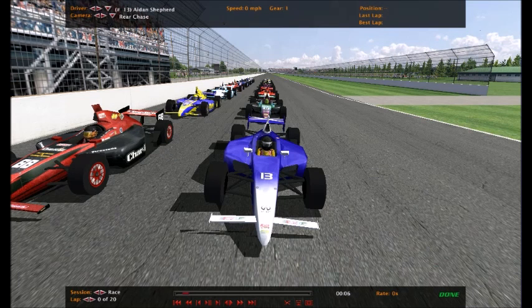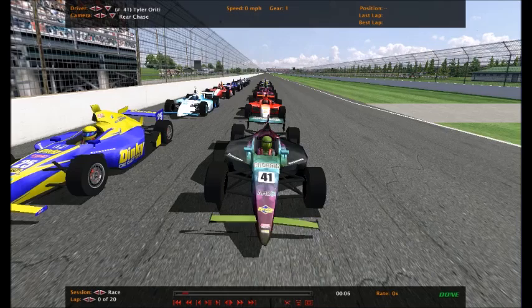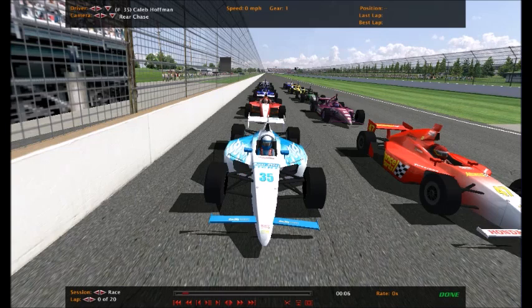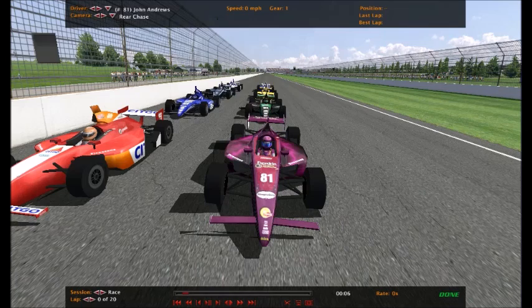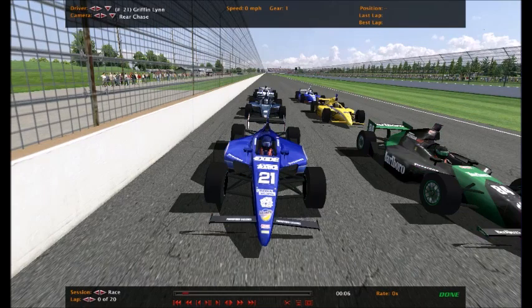Aiden Shepard starts on the pole in the number 13. Alongside him, it's the number 68 of William Johnson. Then we have Tyler O'Reilly in the number 41. Kyle Martins in the 25. Daniel Voiles in the 47. Caleb Hoffman in the 35. John Andrews in the 81. Tristan Allen in the 5. Griffin Lynn in the 21.